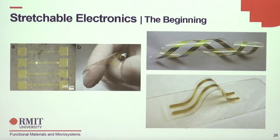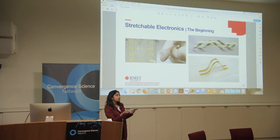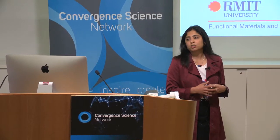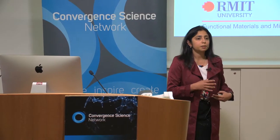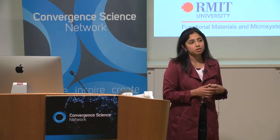But it's not just us. The field pretty much started with this kind of work, trying to take a metal and trying to render it stretchable. So as you can see over there, we managed to make gold thin films stick onto a plasticky or a polymery substrate. And you can flex it or you can bend it. You don't strain it as much, but you still retain a bit of its functionality. So when we looked at this, we thought, now how about we take those oxide materials, which Sharath referred to in his presentation, and try and render them stretchable instead.